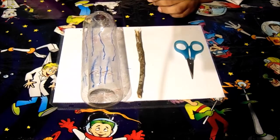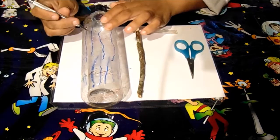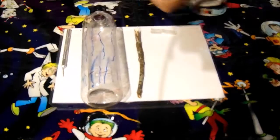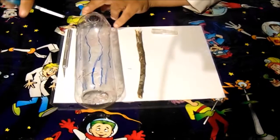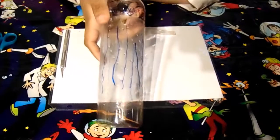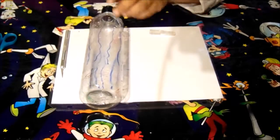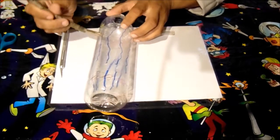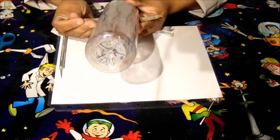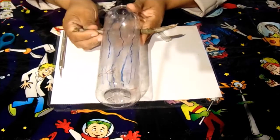Using your craft knife, you'll cut 2 small slits in each camper's bottle near the top of the bottle. The campers can then use their scissors to enlarge the holes on either side. After the holes have been enlarged, they'll take their stick and insert it through the bottle with a small section of the stick sticking out of each side.